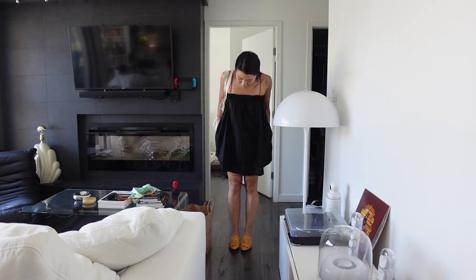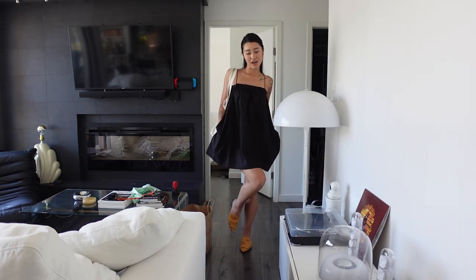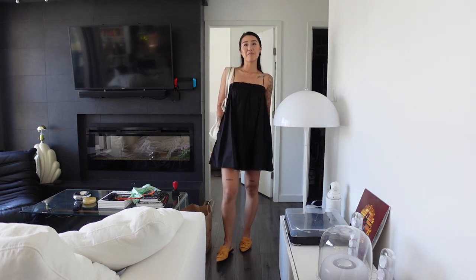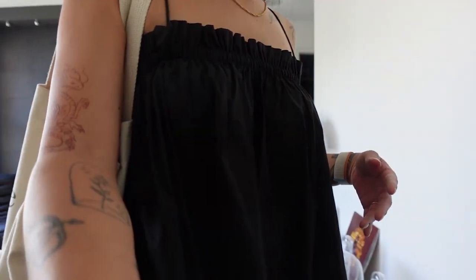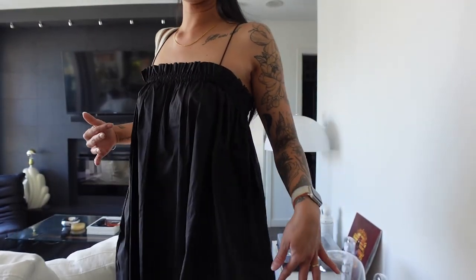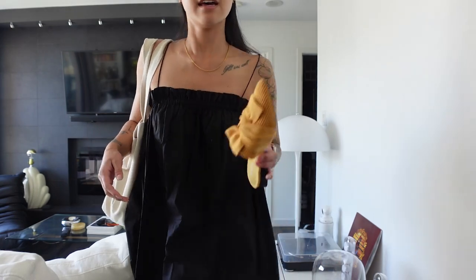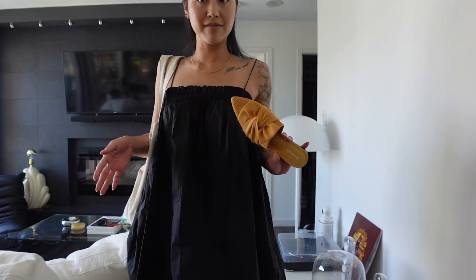I was trying to figure out a fun way to wear these shoes, but I just feel like the shoes are so fun on their own that they deserve kind of the spotlight, hence the simple black dress. But yeah, I actually do love that the dress has all these pleated details and then this little frill on top, because I feel like it kind of suits the vibe of the shoe. See what I'm feeling there?